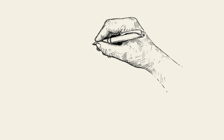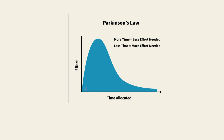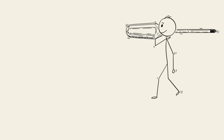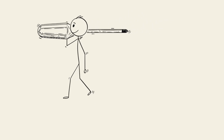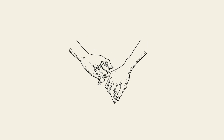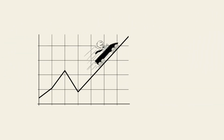Tip 1. Reduce pressure, increase efficiency. When you tell yourself, I need to study for 3 hours, your brain naturally feels fatigued and easily distracted. This is known as Parkinson's Law. Work expands to fill the time you give it. So, what's the fix? Instead of committing to 3 hours, try saying, I'll study for just 20 minutes. When you make studying seem easy, your brain won't resist, and once you start, you'll probably continue longer than expected.